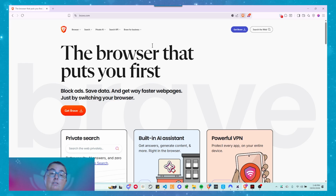Now, I don't use a lot of extensions, especially once I moved to Brave. I didn't have to use a lot of extensions because a lot of it is already there, and I didn't have to remove ads, and I don't have to do this, and I don't have to do the next thing. But it's all there for you. Okay, so that's the privacy side of it.